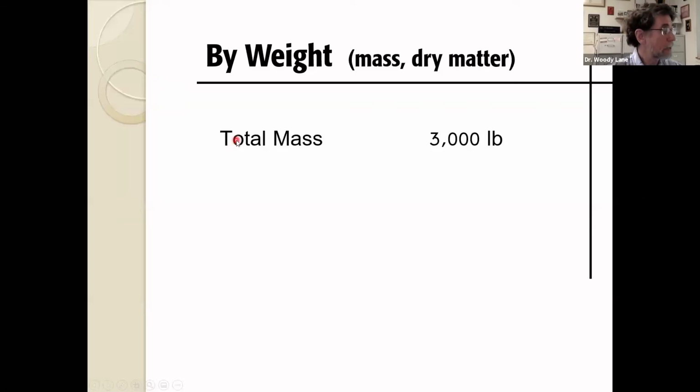In any case, back to the main thing. Your total mass is 3,000 pounds. That's the total amount of stuff that's there before you start. Then, if you're going to graze it or cut it, you're going to leave some.